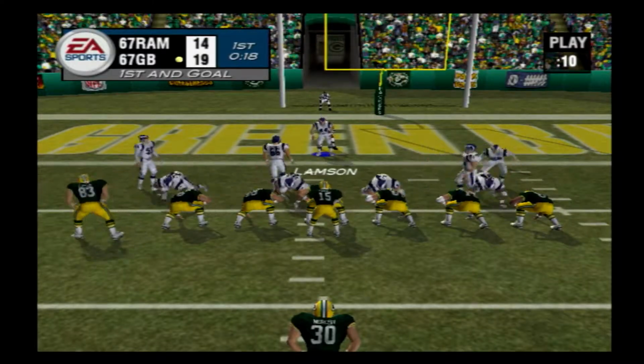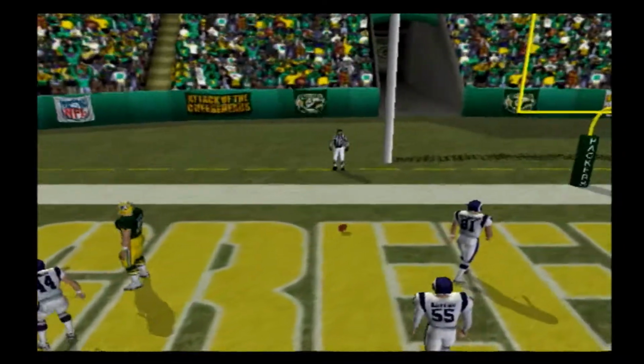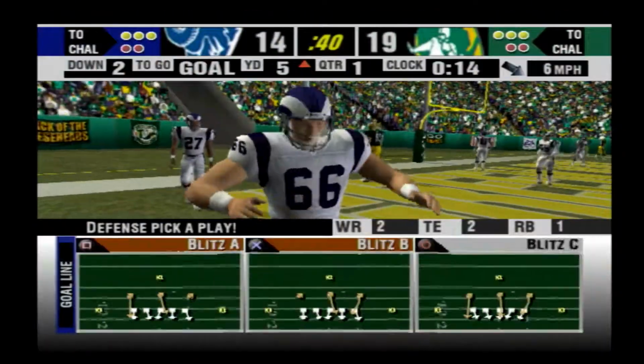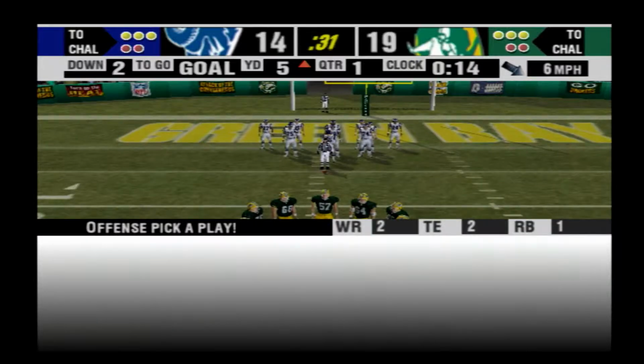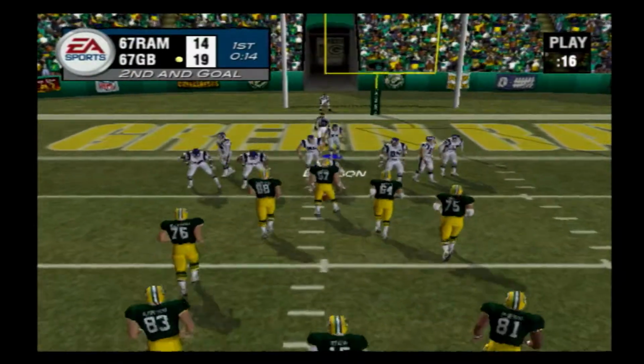The Packers using motion. Under pressure for the end zone. That pass was tipped away at the very last moment. You talk about a big play. Hey, you don't get any bigger than that. Ball on the 5-yard line. Cowboy!